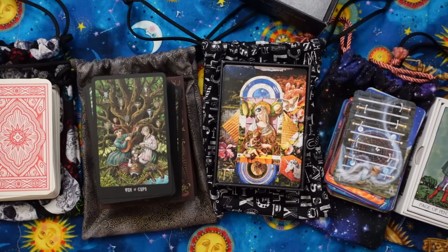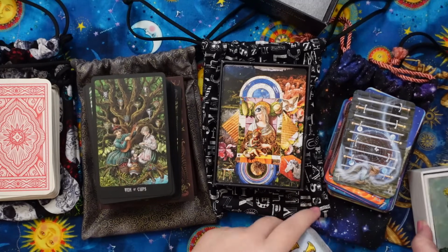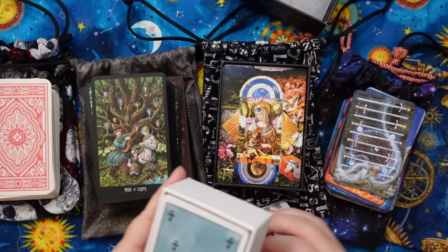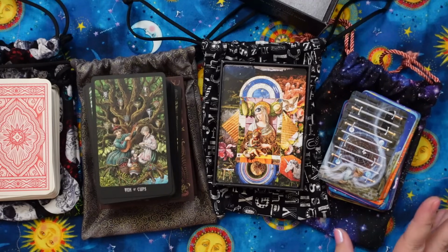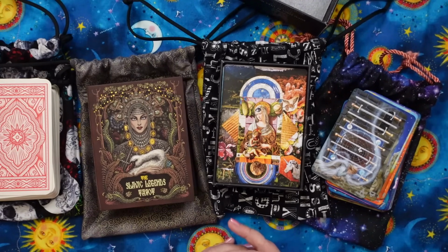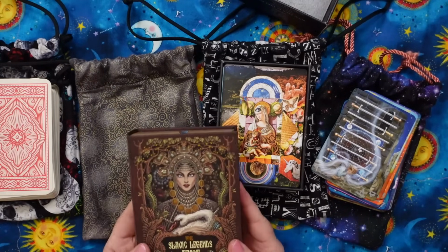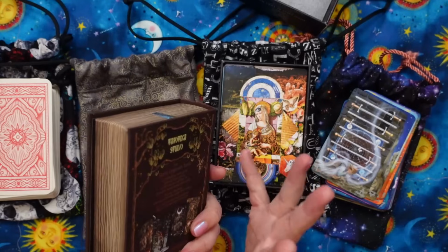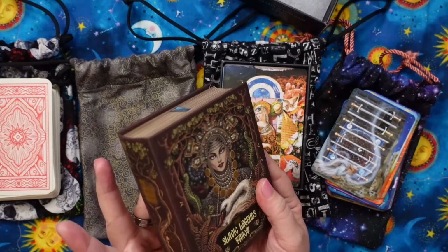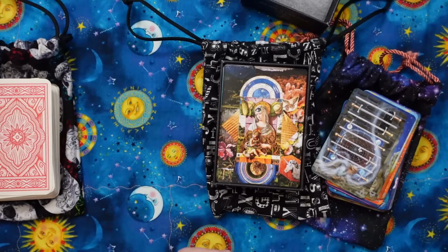What's an easy let go of? Wiser Tarot. My hand went right to it. This one can go. That one can go. Okay. Slavic Legends can go. Yeah, Slavic Legends can go. It's really, really beautiful. It's a really high quality, nice deck, but I'm just not excited to reach for it. Okay.